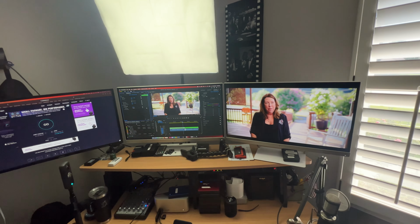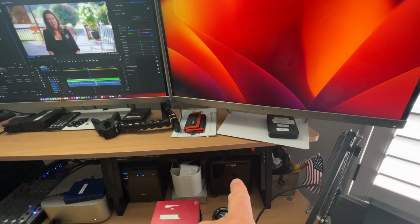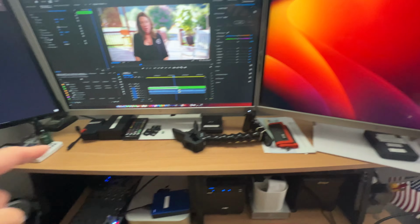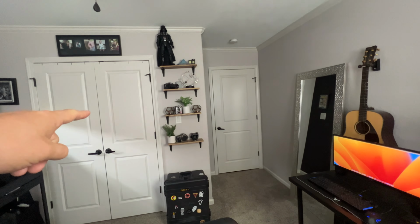I have a ton of hard drives. I mean, these are just current projects I'm working on. Then I have a RAID drive here. I think that's like 24 terabytes. Another RAID drive there. Another RAID drive here. This guy is a little bit older, but I still think it's like 24 terabytes or something like that. So lots of storage, and these are just current hard drives. A couple of other hard drives. Then my closet is just jam-packed with archive projects and whatnot.